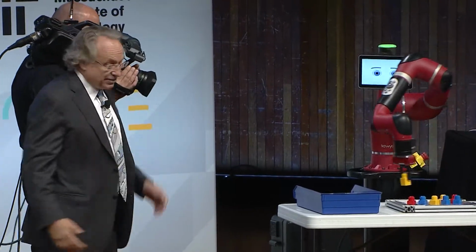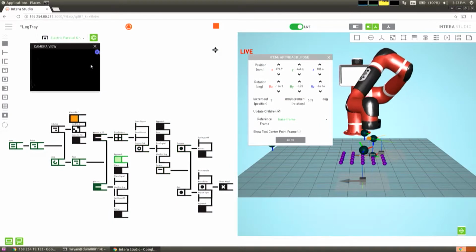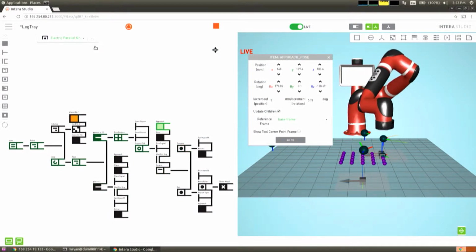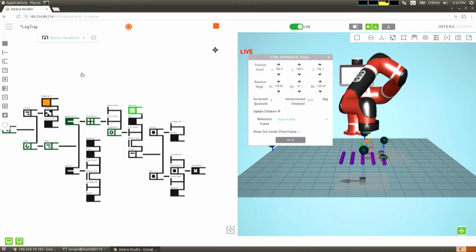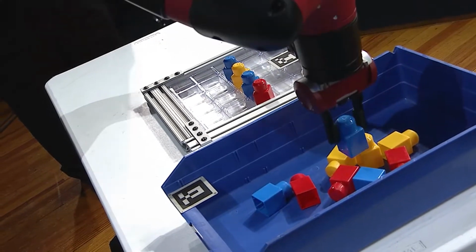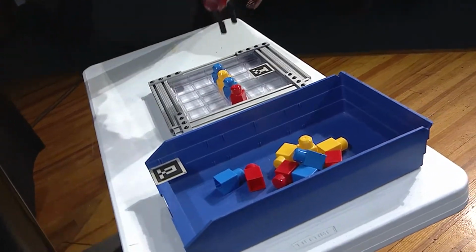So this robot is doing its task. You can see a representation of its internal task up there, and the green little marker is moving around, showing where it is inside its brain, what it's thinking about. And that's a fairly sophisticated representation that you can drill down into and control things. But Matt, can you stop the robot and set up for another task?